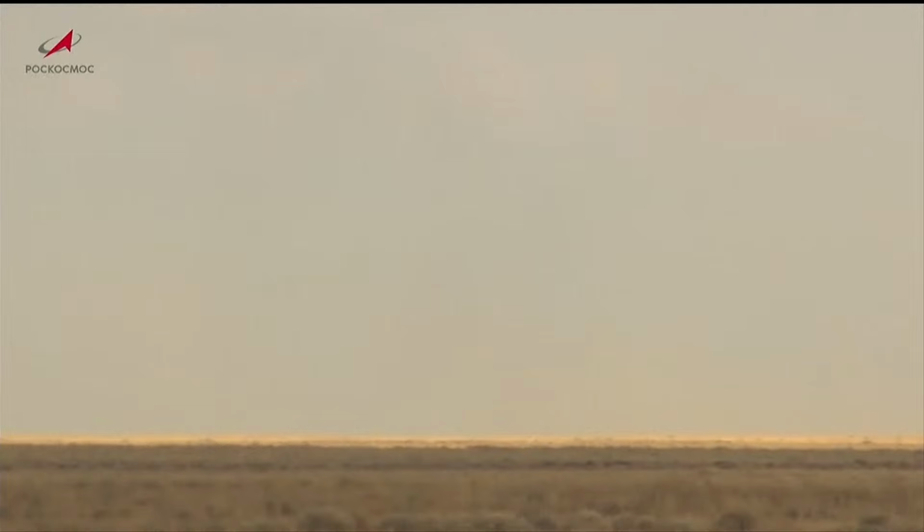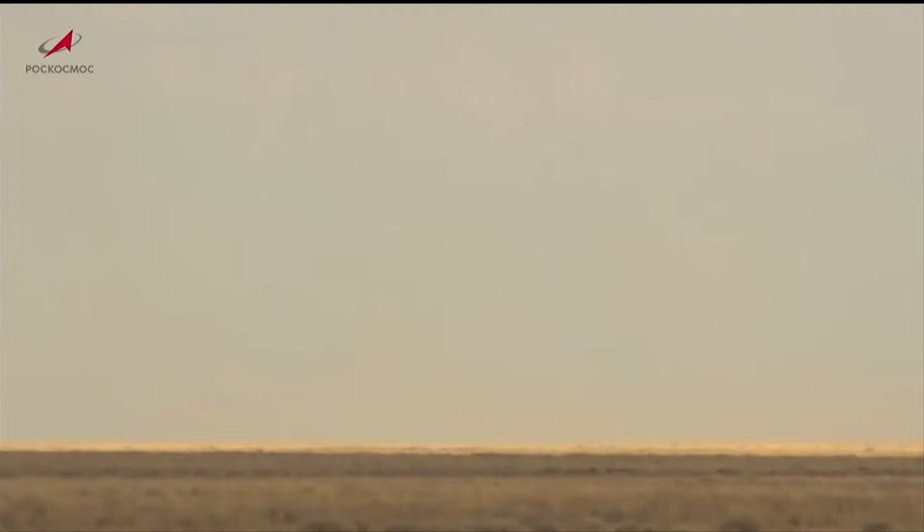This is Mission Control Houston. Once again, you're looking at video from the landing site in Kazakhstan, where the Soyuz MS-23 touched down just 9 minutes ago. The Russian Mi-8 helicopters have landed in the vicinity of the spacecraft. They will soon approach the spacecraft to begin the process of opening up the hatch and extracting the crew. Touchdown occurred right on time at 6:17 a.m. Central Time, 7:17 a.m. Eastern Time.